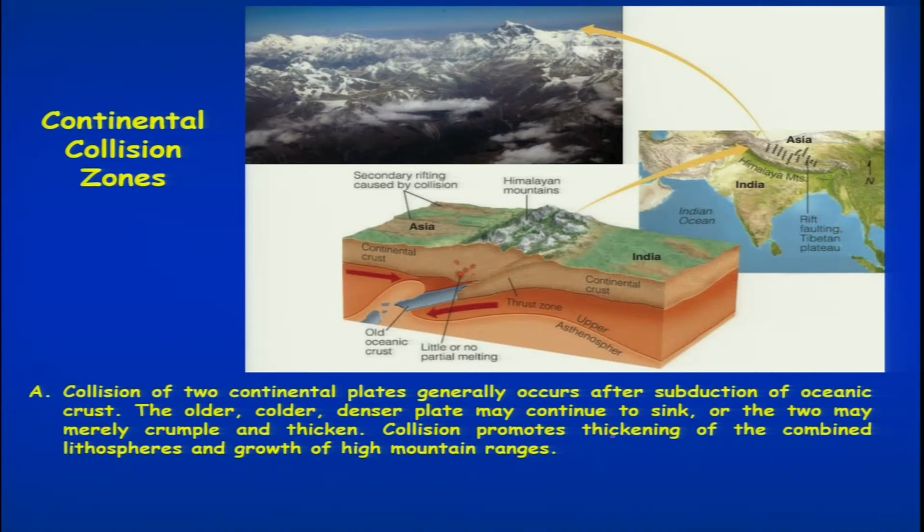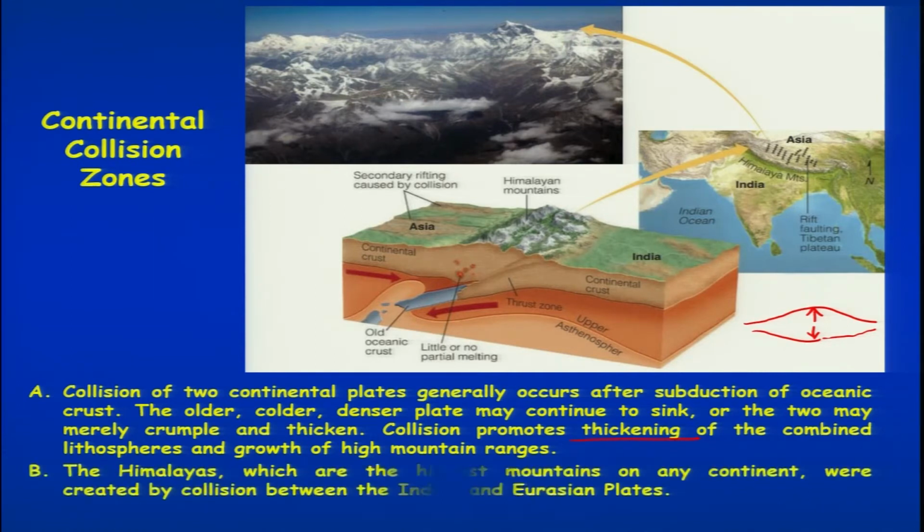So collision promotes thickening, and this is important for us, which we discussed in the beginning: the overriding continental plate will result in thickening of the crust, because one way we are rising, so we will see the up as well as the down. We will see the rising as well as the thickening of the plate. So the Himalayas, which are the highest mountains on any continent, were created by the collision between the Indian and the Eurasian plate. So you should remember that this is the collision between the Indian and the Eurasian plate.